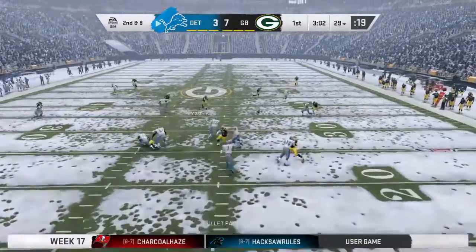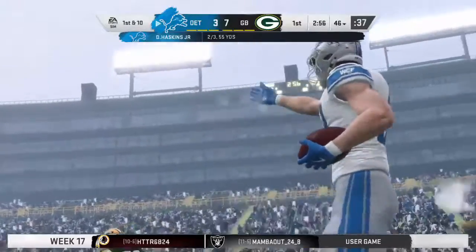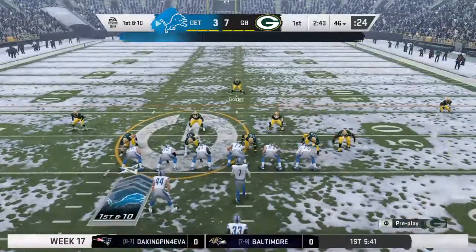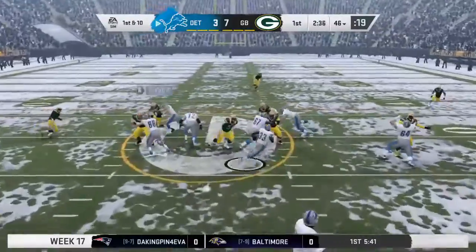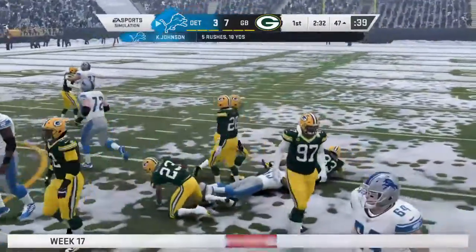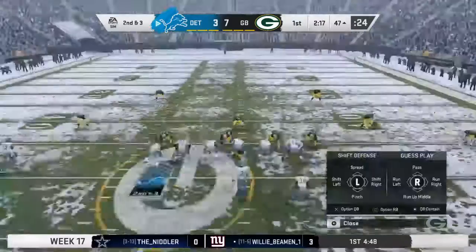From the 29, Haskins. That's caught by the big tight end, T.J. Hockenson. And able to get this one across the 45 before he's brought down. They'll get 17 that time, and the Lions have a first down. A first down carry here for Johnson. And this will be taken across midfield and into Green Bay territory. 7 yards on the pickup there, and it'll leave him with a 2nd and 3.